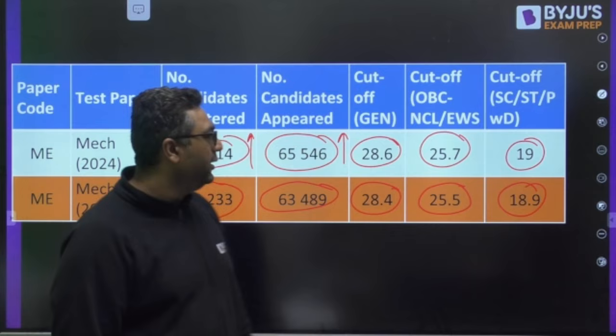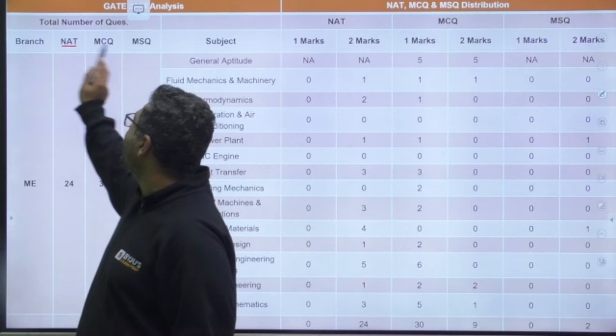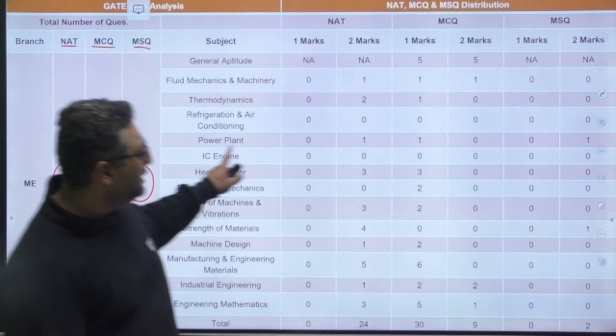So guys, let us discuss the weightage analysis. This year out of 65 questions, there are three categories: numerical answer type, MCQ, and MSQ. The highest number of MCQs, 39, were asked, 24 NATs and 2 MSQs. The MSQs were asked from two areas, one is power plant, other is strength of material.